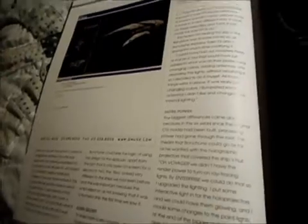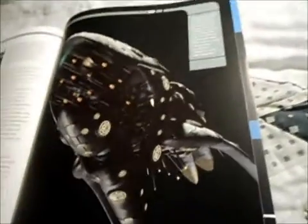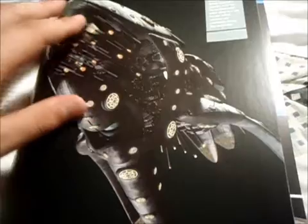Model nose construction. Now this is actually the original design.